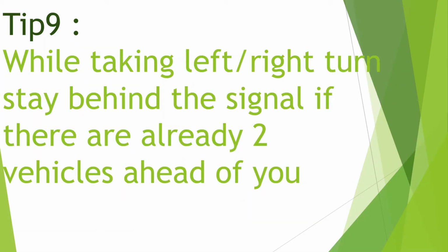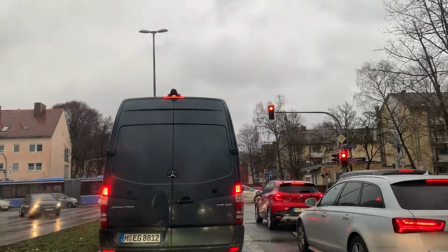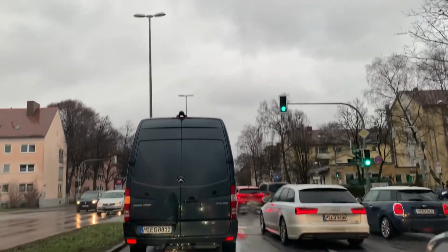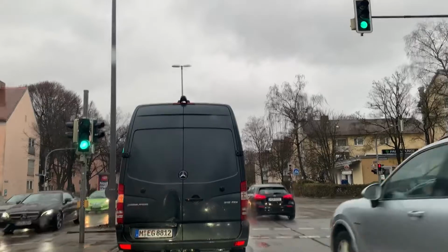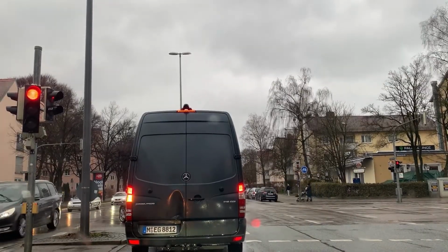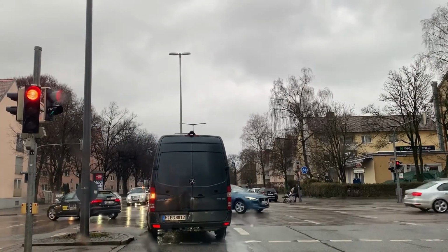Okay, now let's look at the next tip. Like I've written, while taking a left or right turn, stay behind the signal if there are already two vehicles ahead of you. So this is a good example. You could see the signal is slightly ahead of you. That means there are at least two vehicles in front of you trying to turn left, and slowly stop in front of the signal because you see there is a lot of oncoming traffic. In this case, stay behind the signal, because as you see the signal has turned red and you might not get enough time to make a complete left turn.